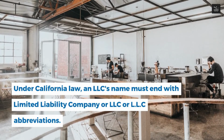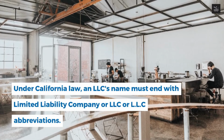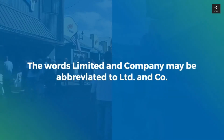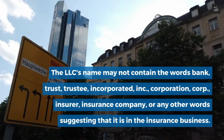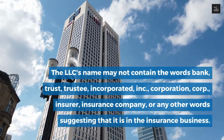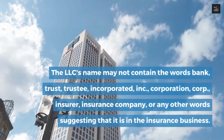Under California law, an LLC's name must end with Limited Liability Company or LLC or L.L.C abbreviations. The words limited and company may be abbreviated to ltd. and co. The LLC's name may not contain the words bank, trust, trustee, incorporated, Inc., corporation, corp, insurer, insurance company, or any other words suggesting that it is in the insurance business.